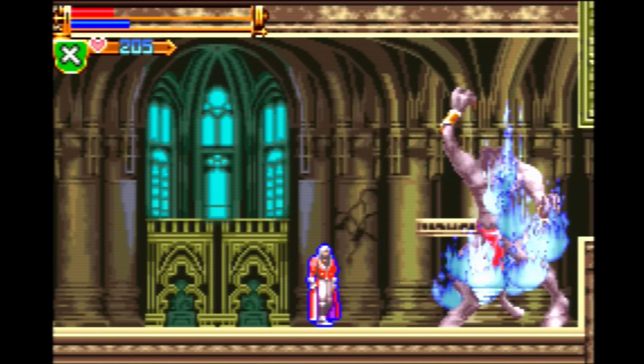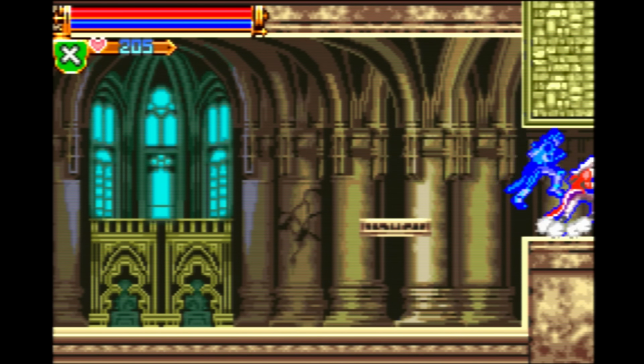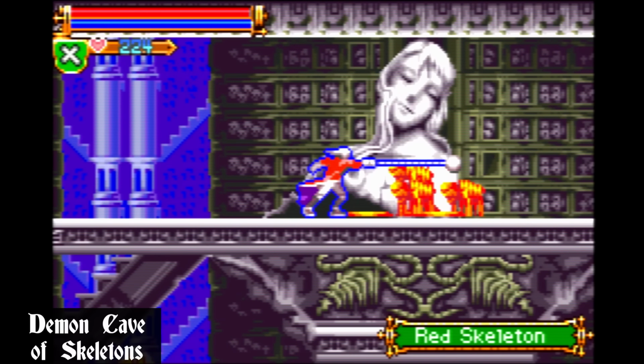Exploring these areas is getting to be a little less fun and a little more... The art in these areas is at least good, so that's fun. Oh, hey, check this out. In the Skeleton Cave, there's a statue crying bloody tears.